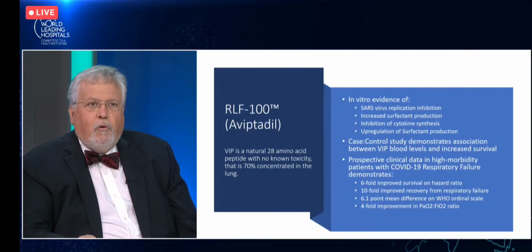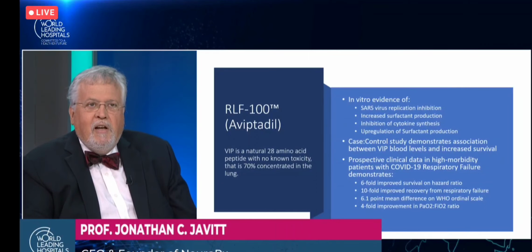Now, we've known for a long time from in vitro work, that is in test tubes, that this hormone inhibits the replication of the SARS coronavirus in lung cells. It increases production of critical surfactants, and I'll explain what that is. It inhibits inflammation from cytokines, and we've known in the past that case control studies show that people who have higher levels of VIP in their blood have an increased chance of survival.